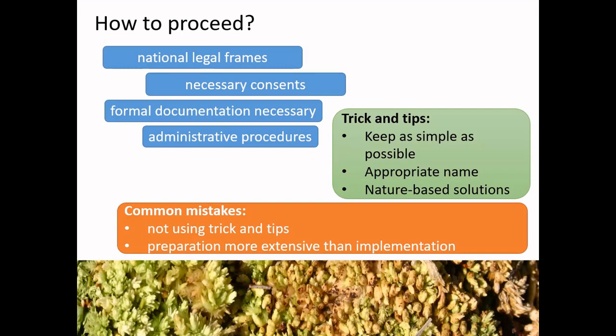A common mistake is, of course, not using these tricks and tips. Of course, I have about 20 years of experience, so I have made all these mistakes by myself.